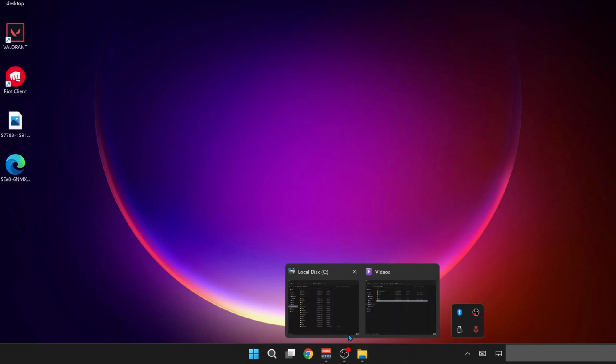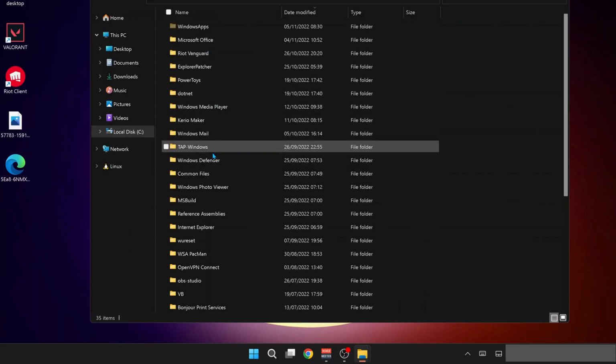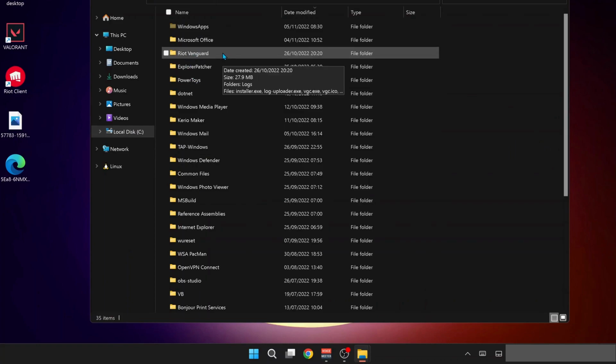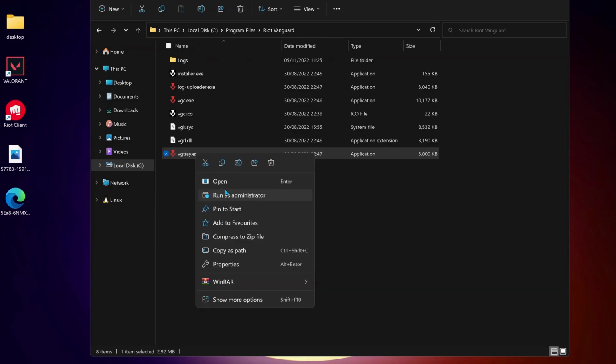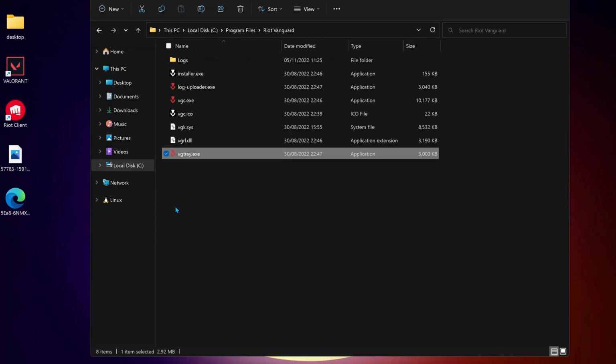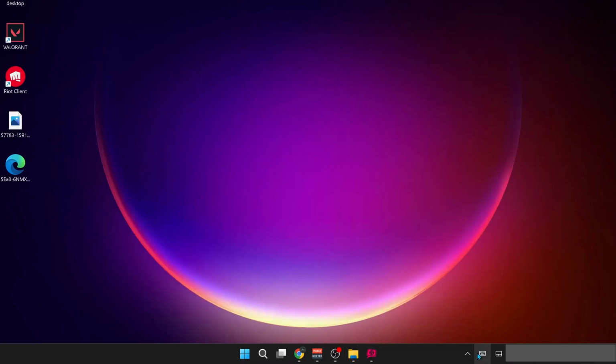If not, then just go to your local disk C drive. And then after that, Program Files. And over here, look for Riot Vanguard folder. Then open up VG Tray. After that, you should be able to see the Riot Vanguard is running at the bottom in here.